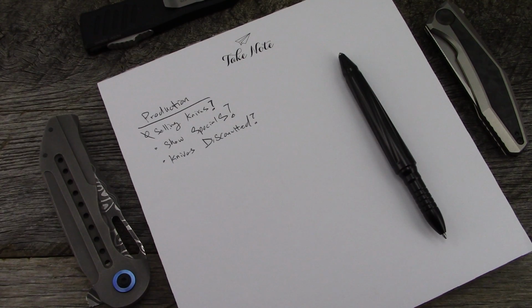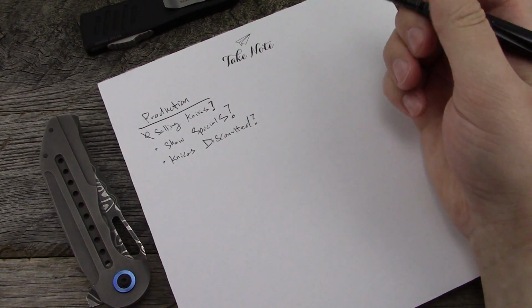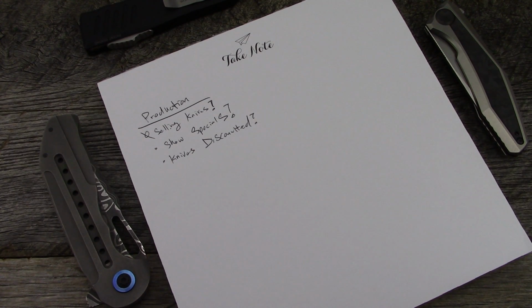Yeah, you don't want to be overpaying for a knife simply because you're at the show. But other than that, knives are typically not discounted. They're going to be at MAP pricing, manufacturer advertised pricing, or potentially full MSRP in just a few instances.